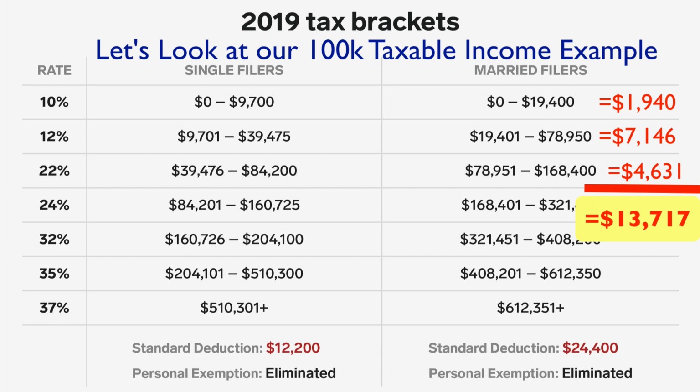And that's how our tax system works. So you add up the amount of tax liability for each bracket, and that's how we get the total amount of taxes that you owe.